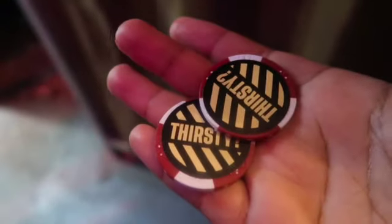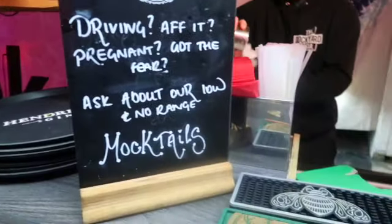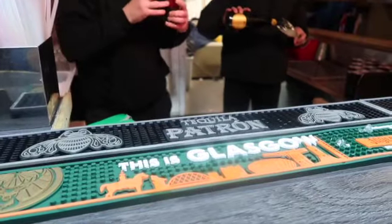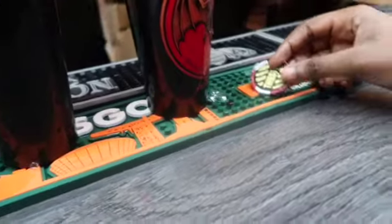So these are the welcome tokens we get to get our free drinks at the next booth. Thank you. Waited to put the second one. Thanks very much. Cheers, girls. Thank you. Thank you.